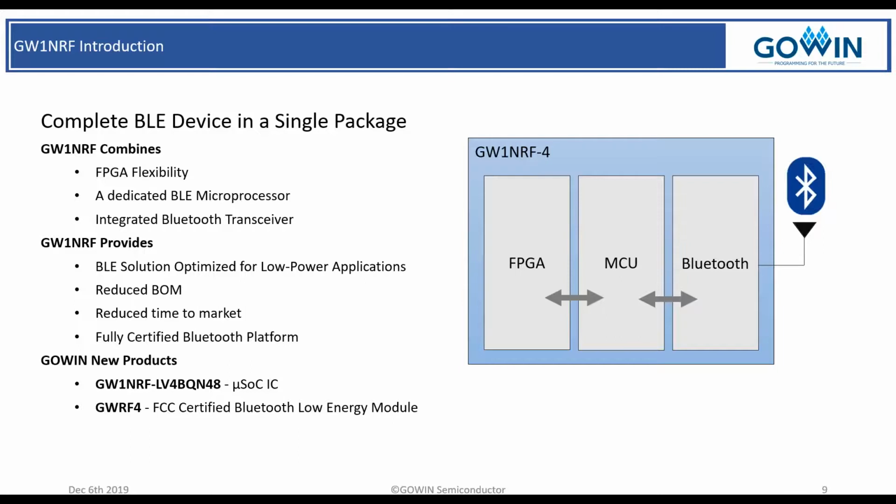Importantly, the GW1N RF device is a fully Bluetooth certified subsystem that can easily be combined with various antenna options to create a Bluetooth module product. So what does this mean in terms of new Gowin products? Well, first we have the new Gowin GW1N RF micro SoC chip, which I will cover in more detail shortly. And this is available in a QFN48 package. Secondly, we have the GW-RF4, and this is a fully FCC certified Bluetooth low energy module that incorporates our new GW1N RF device. Essentially, this module design and our accompanying smartphone app provides everything needed to start developing Bluetooth low energy products.